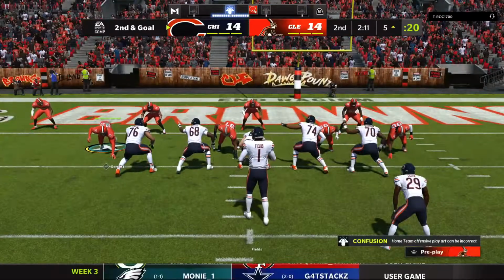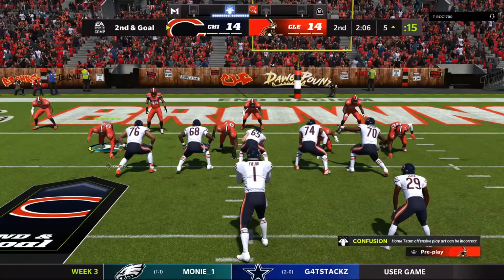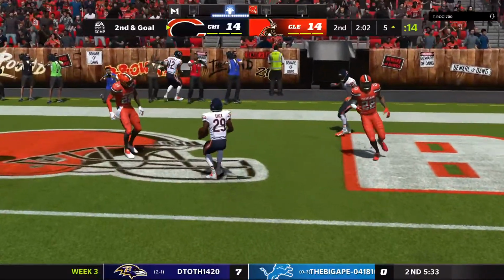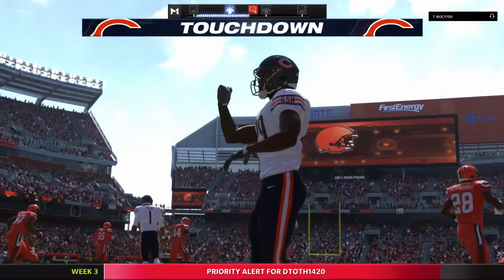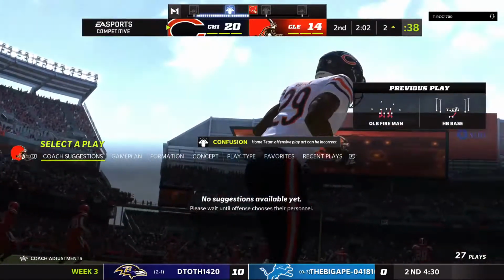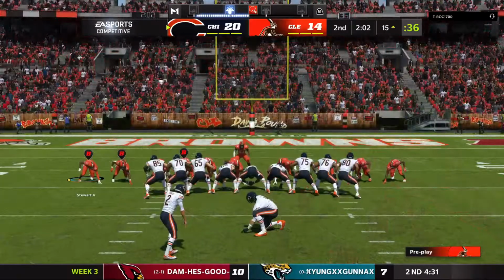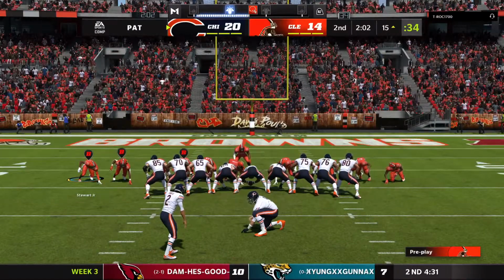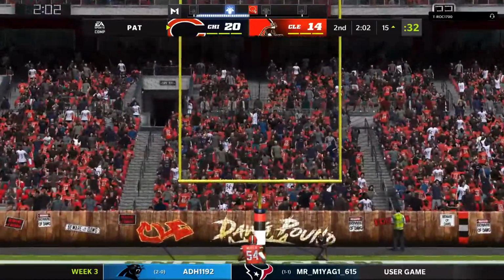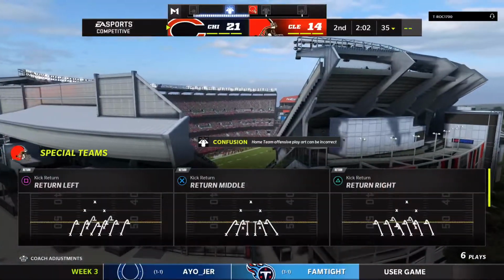2nd and goal now. They don't need to run another play here before the 2-minute warning. Let's see if they do it anyway. Cohen gets it again on 2nd. And he'll get into the end zone. Touchdown, Chicago. Tariq Cohen on his way to a monster game. 3 first-half touchdowns. And the Bears on just 2 plays have taken the lead. Santos able to tack on the extra point, and the lead is now 21-14.